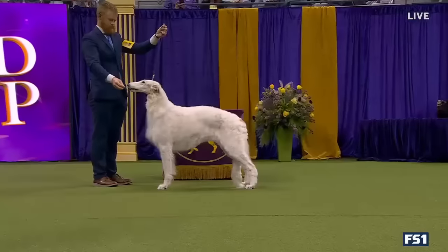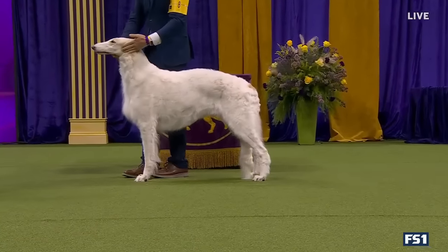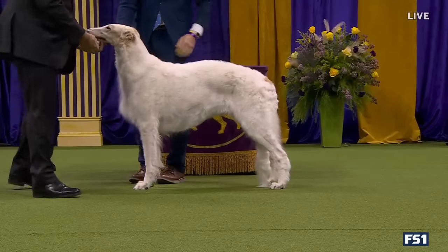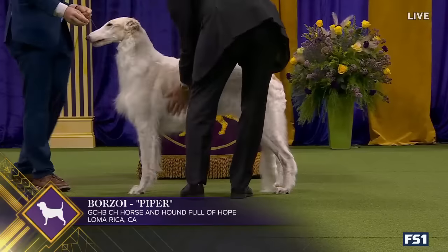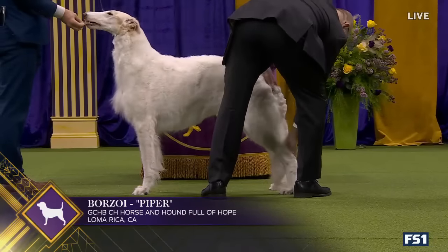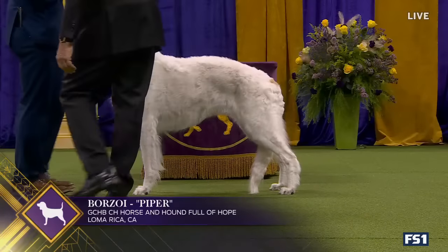The earliest depictions from the 12th century, the graceful Borzoi pursued a variety of game in its native Russia. Today, Borzoi participate in conformation, coursing, agility, obedience, and therapy activities. A calm demeanor and sensitive nature belie the powerful and courageous hunter, dressed in a beautiful coat, which may be any color. This is Borzoi, number 8.